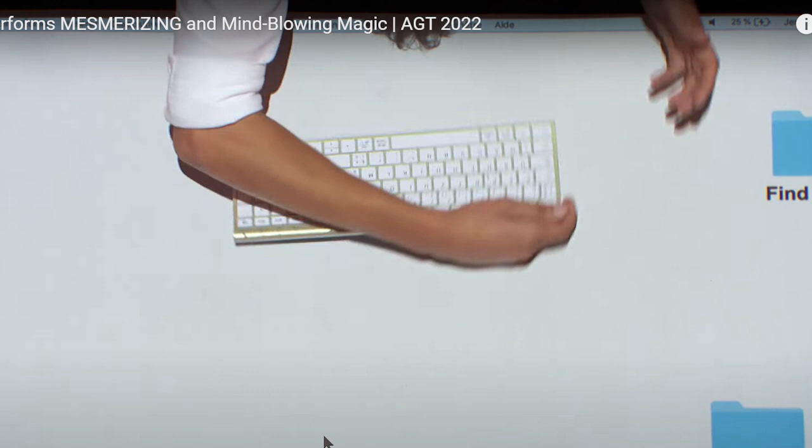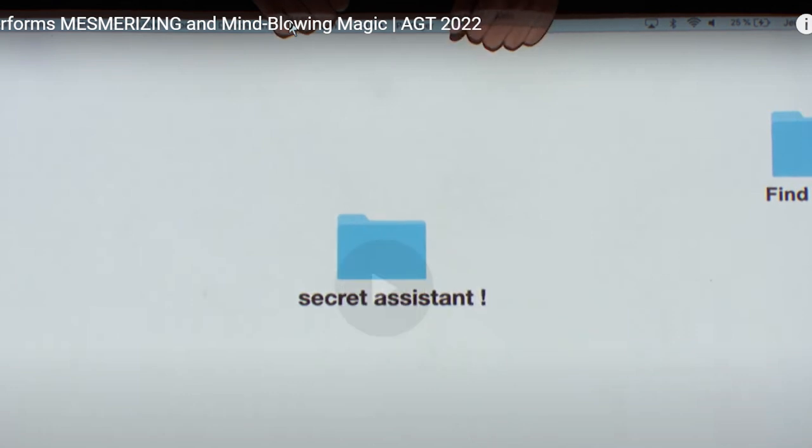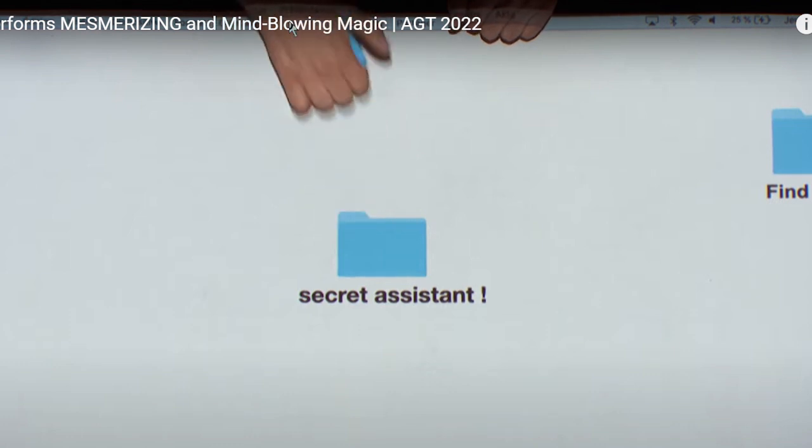He's going to do the same thing with the blue post-it. As you can see, his right hand was outside of the table. That's where he grabbed the blue post-it. And boom, as you can see, the blue post-it is coming out from outside of the table. All right, let's go again to the next trick.